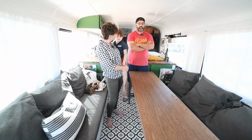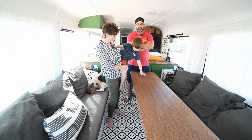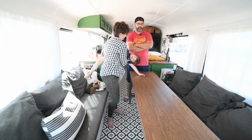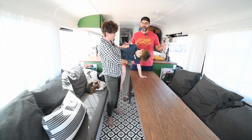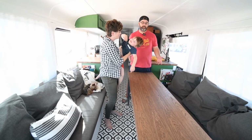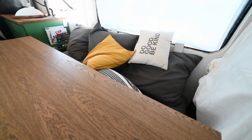We've actually had a lot of people request the plans for these who are building buses. And we're happy to share those with whoever thinks they could make something like this work. Because it doesn't need to be on this big a scale. It can be a smaller table, just for a couple people even, but still a table that tucks away really easily and doesn't take up very much space.